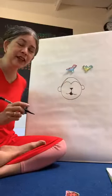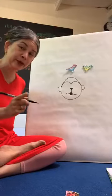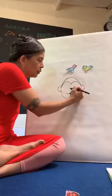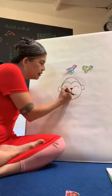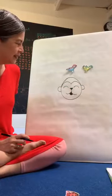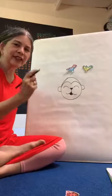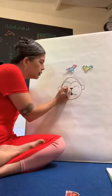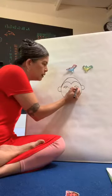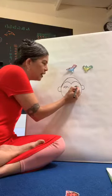And the last thing, the eyes will be two rainbows. The rainbow we know looks like that and that. Then two eyes will be circles. Circle, circle. And you can color those in too.